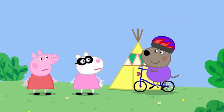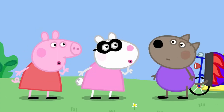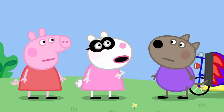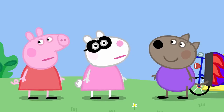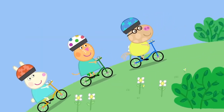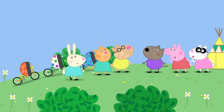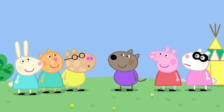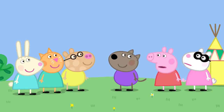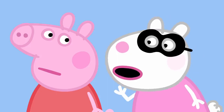Danny Dog has come to play. Hello, Peppa. Hello, Susie. Shh. What? I'm in a secret club. I'm in it too. Ooh. Pedro Pony, Candy Cat and Rebecca Rabbit have come to play. Hello. Shh. Susie and Peppa are in a secret club. Can we join your secret club? It's very hard to get into. You have to say the secret word.